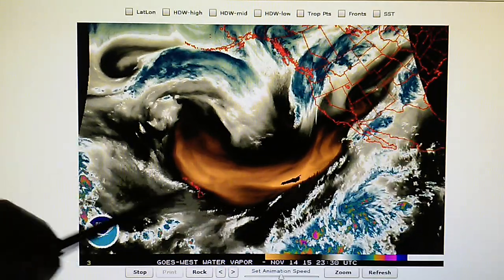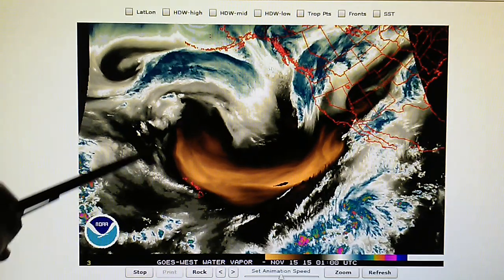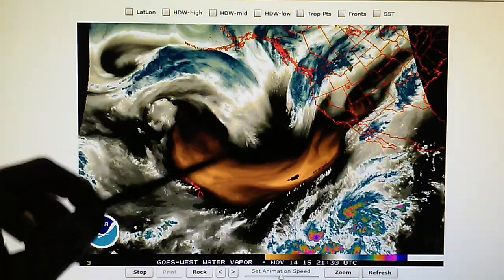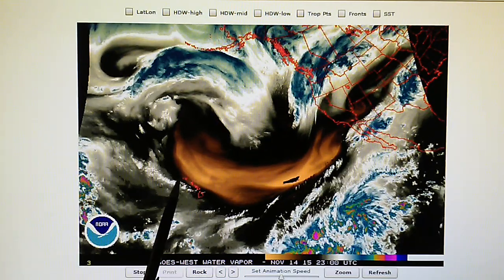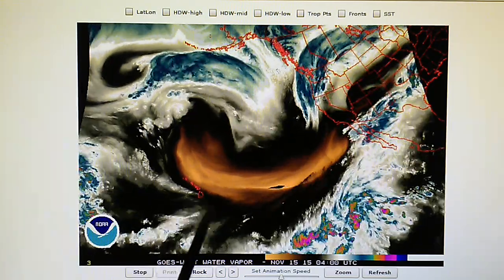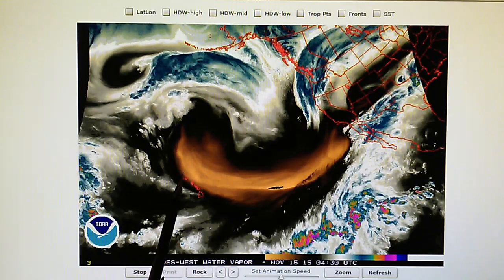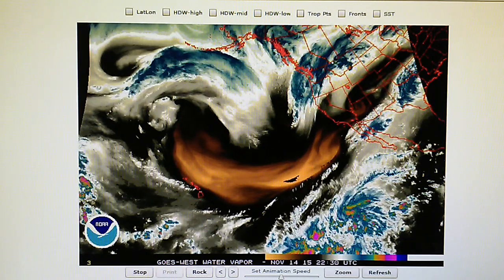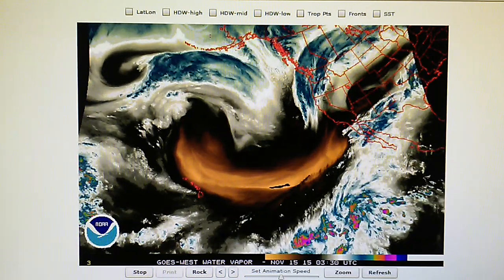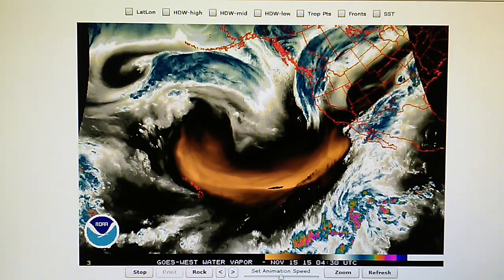So we're seeing once again the clockwise movement, descending air, a very large area of high pressure developing. This will expose the open ocean to direct sunlight, infrared, as well as UV, ultraviolet rays, and that heats the ocean. Okay, that causes climate change. This is what causes climate change, not the coal-fired plants.